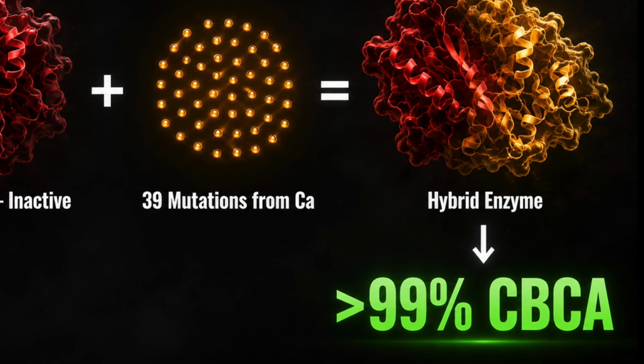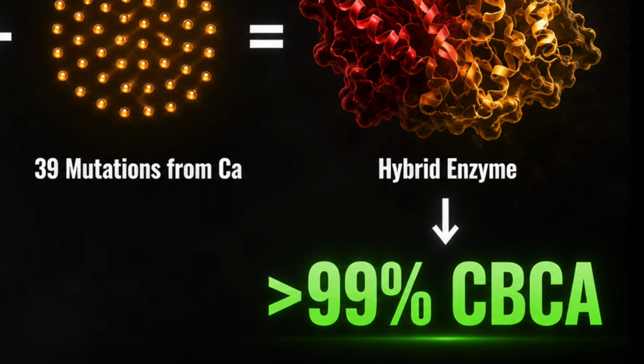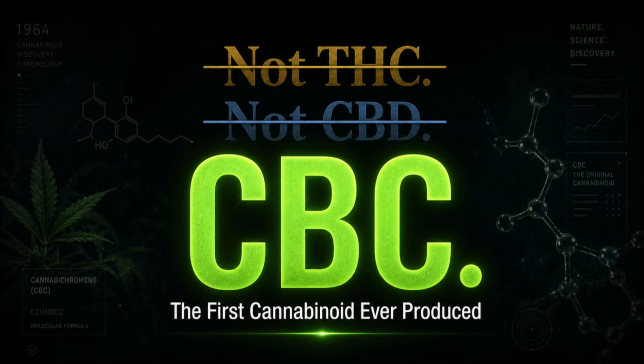The hybrid enzyme suddenly metabolized CBGA, but here is the wild part. It only produced CBCA, greater than 99% selectivity for CBCA. This suggests that the very first cannabinoid that the enzyme learned to produce, the original default product, was CBC. Not THC, not CBD, CBC, the forgotten cannabinoid. THC and CBD came later.